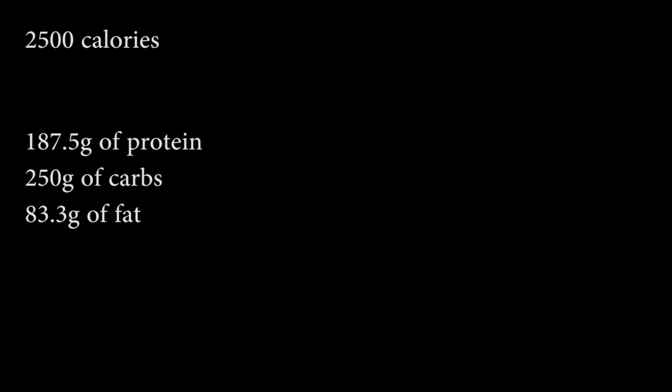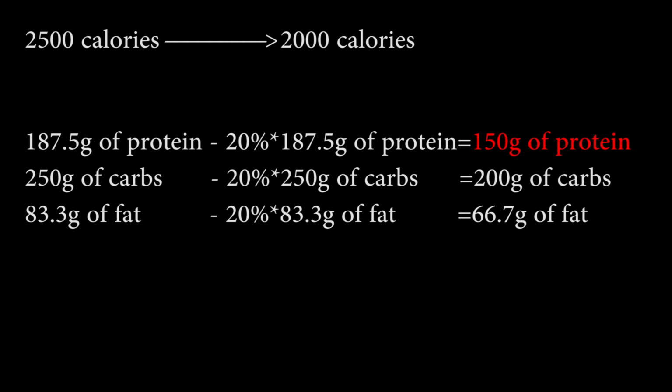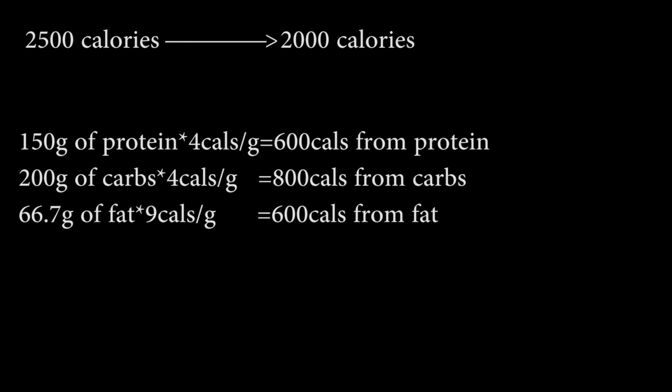And you keep everything else the same. You don't change the level of your physical activity or anything like this. You keep everything else constant. If you decrease all your macronutrients by an equal amount of 20%, our new macronutrient intake will be 150 grams of protein, 200 grams of carbs, and approximately 66.7 grams of fat. And when we do the calculations, just to make sure that we get 2000 calories, we see that actually everything adds up to 2000 calories.